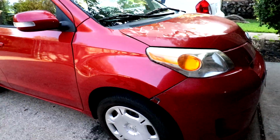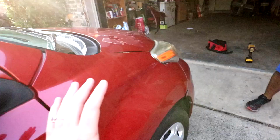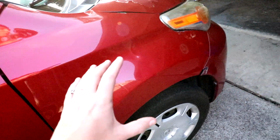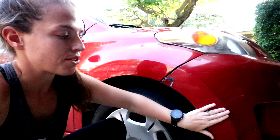So here we have it, the new fender, well, new to us. HP just got done installing it onto the car. Now, this is not our best job ever, but I think it will do, and I think it will be good for Getaround. You can see here that there is still a little bit of damage here. There's also some damage right here as well that will also need to be addressed. But all in all, we're not looking for perfect, we're just looking for good, and that is exactly what this is.